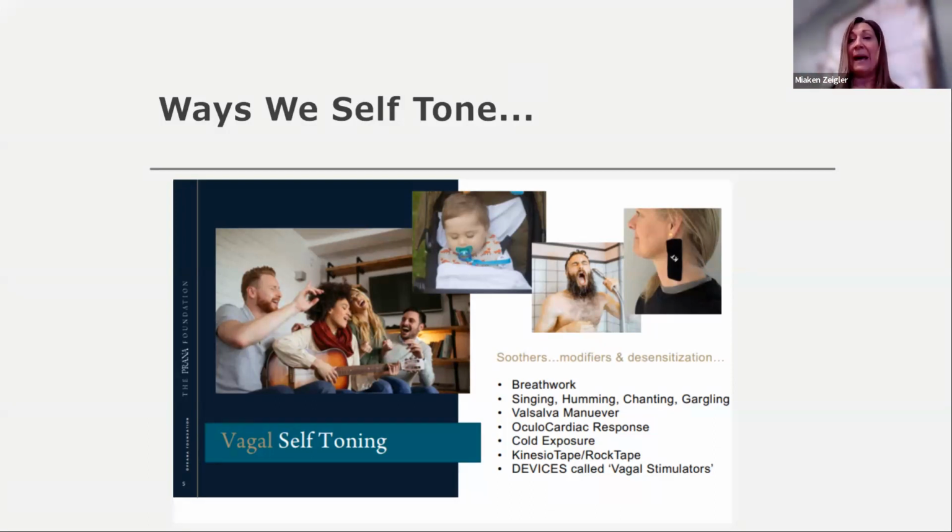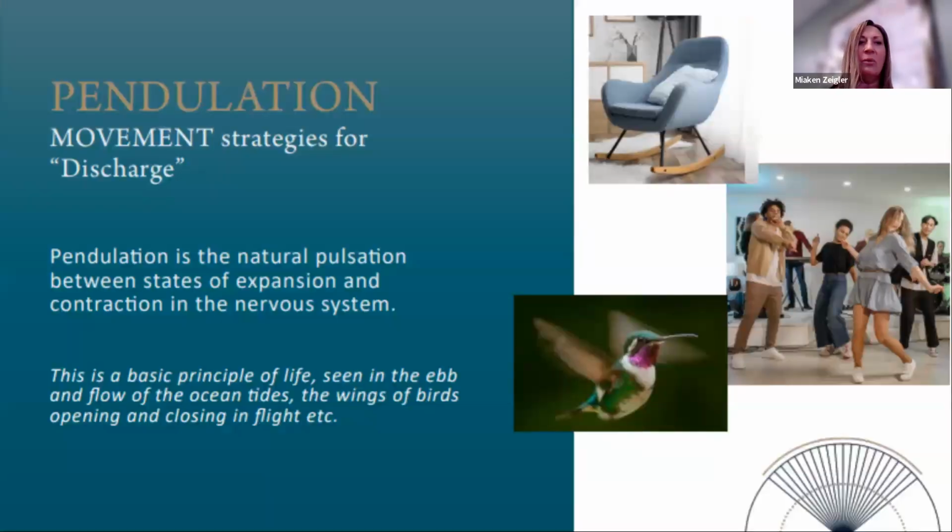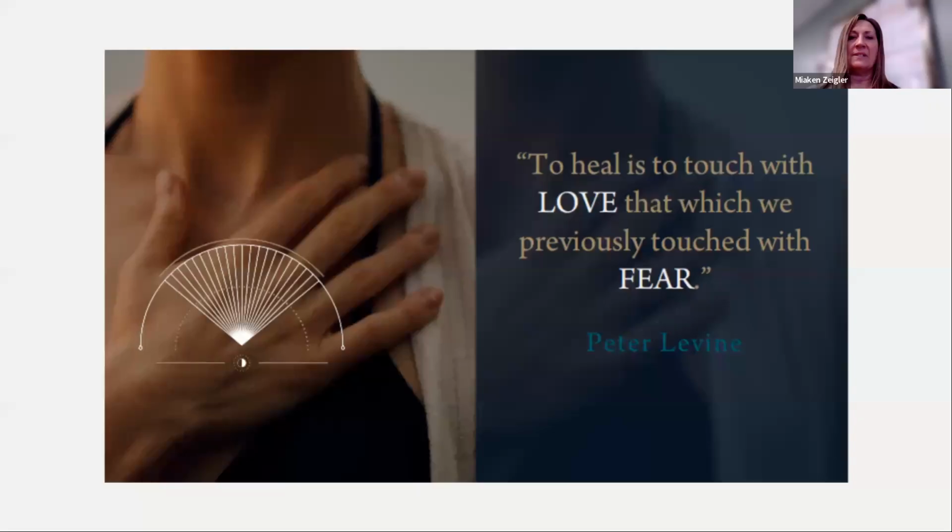There are things people have asked in the past about vagal stimulators. There are little devices you can wear that help you tap into more activation of that nervous system throughout the day. So it's movement, it's pendulation. Movement, dancing, it's that natural pulsation, right, between the states of expansion and contraction of the nervous system. We see it in birds and their wings, the opening and closing. It's a basic principle of life, that ebb and flow. And that is what movement really helps us do, to move into that discharge state, to discharge the buildup that's in the body and the nervous system.